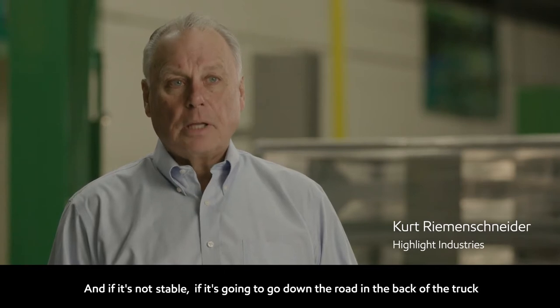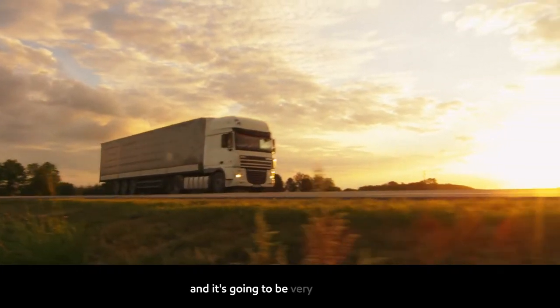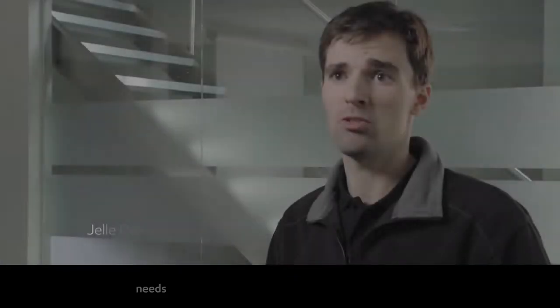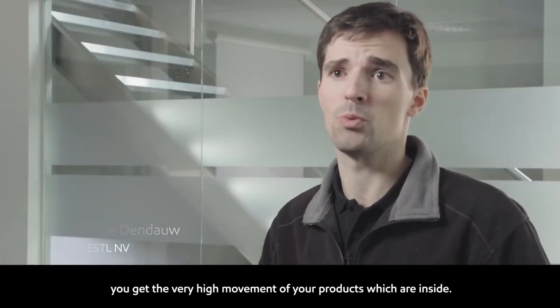And if it's not stable, if it's going to go down the road in the back of a truck and fall apart, your customer's not going to be happy. It's going to be very expensive. What you have every day is that that truck needs to take a corner, needs to make a small diverting maneuver, and suddenly you get a very high movement of your products which are inside.